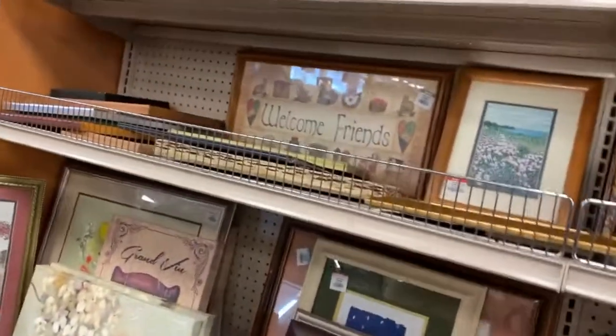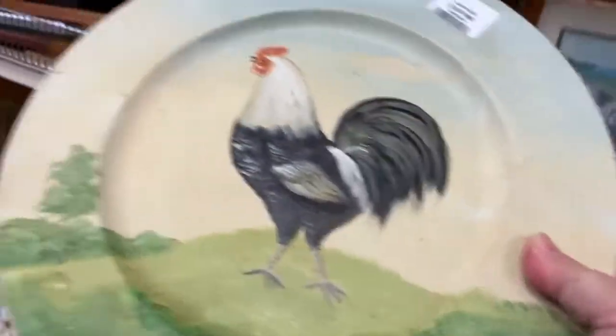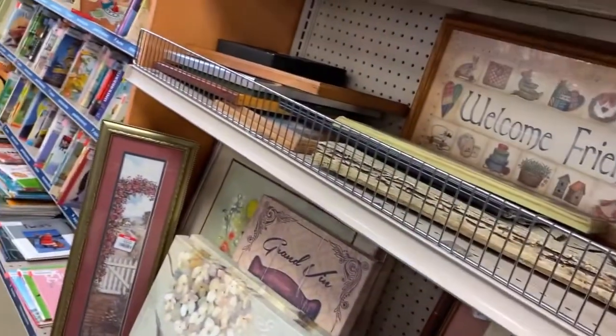So if you're not familiar with Goodwill, they have different colored tags on their products. And then every day they have a different color that's 50% off. Today it was green, so I'm going to try to find some green.